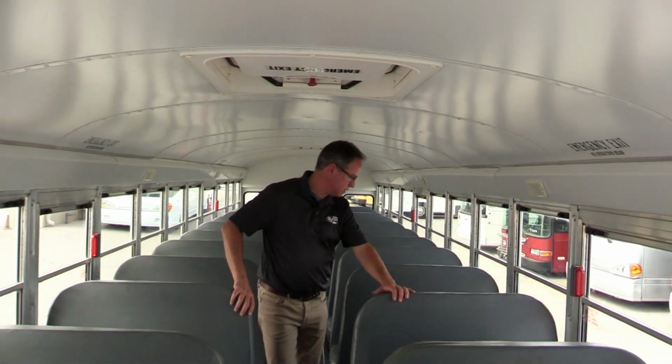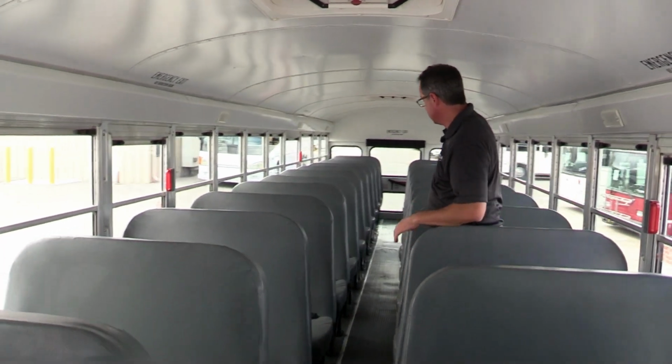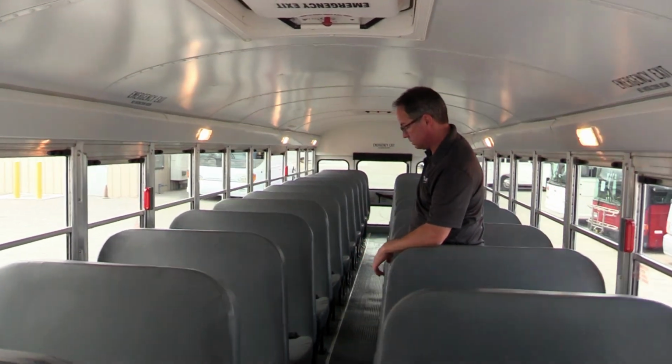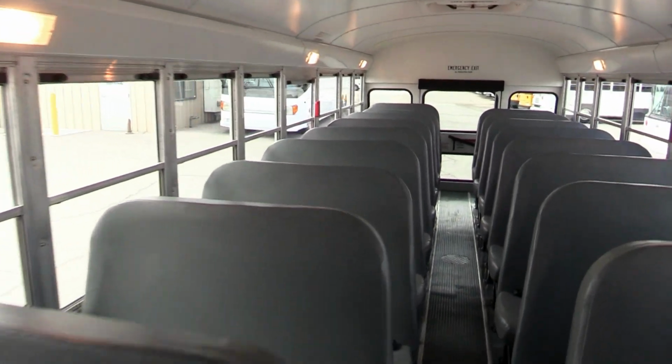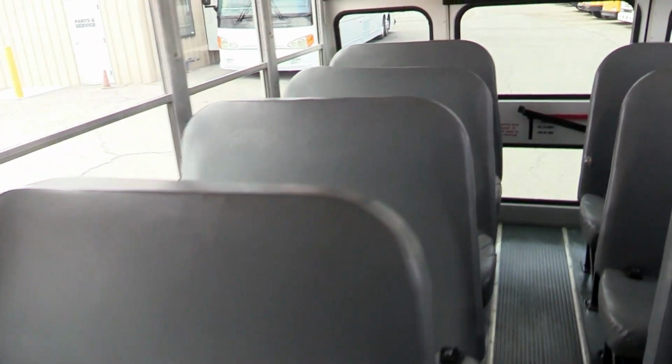Clean. Look at the ceiling, it's like brand new. Nice and clean. We do have seat belts on these bench style seats. We got the lights. Rear heat, front heat.